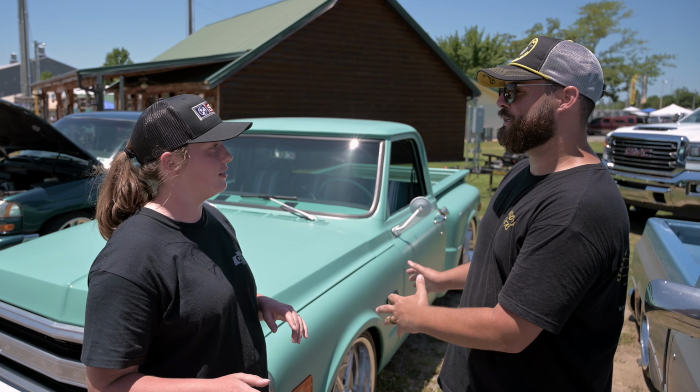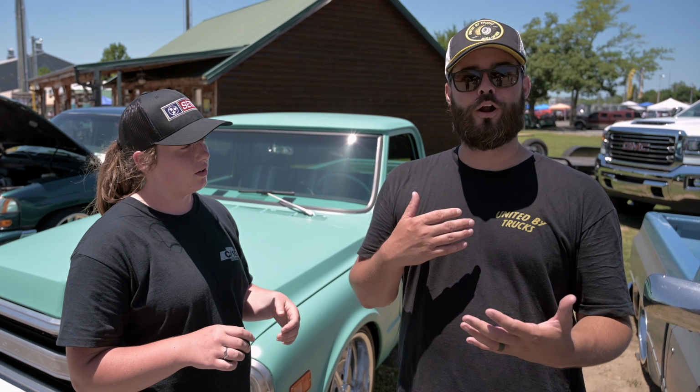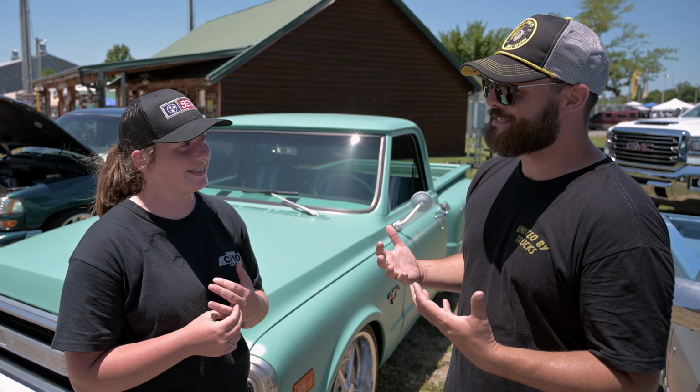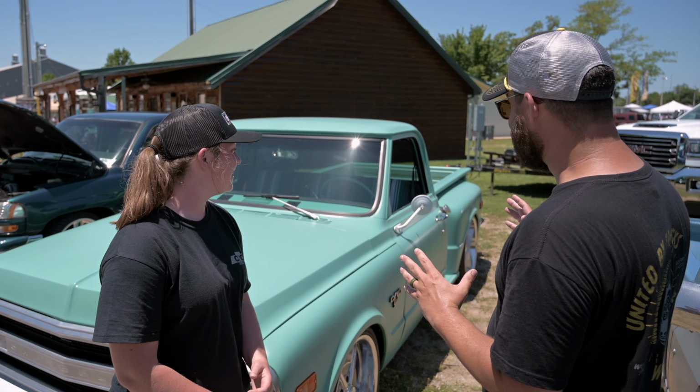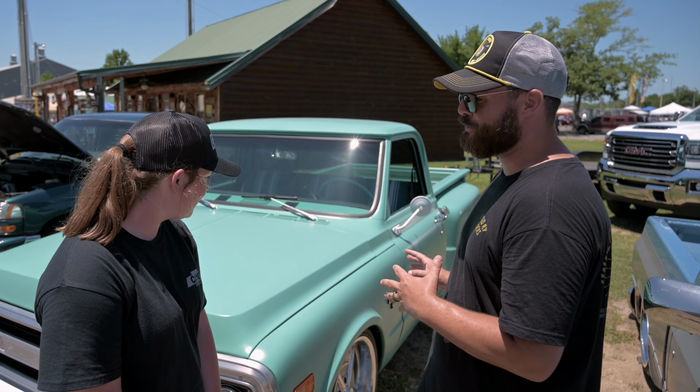350 small block. What's the transmission? 700R4. So 700R4, automatic overdrive, which obviously makes it much nicer on the street. Yes. But I gotta say, the wheel and tire package on this truck is awesome.